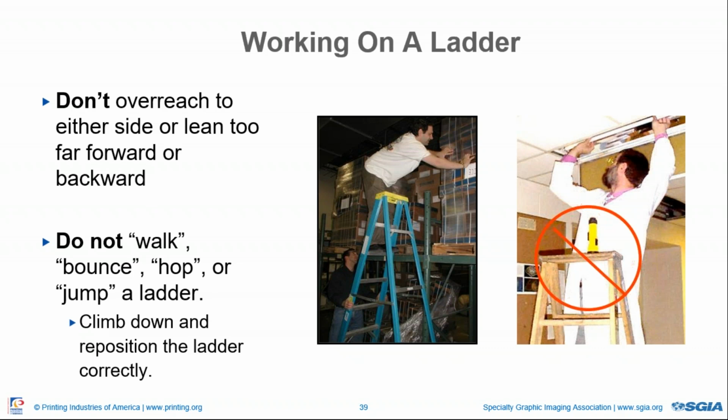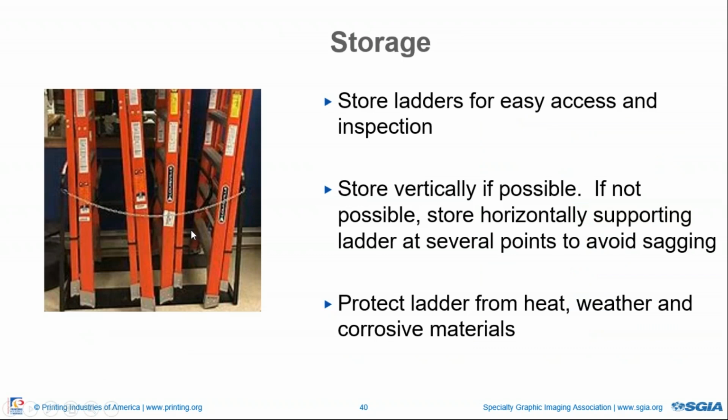If you need to move your ladder, you don't bounce it, you don't hop the ladder, you climb down, reposition the ladder correctly, and get back up on it. And likewise, you don't lean too far back or too far forward. Overreaching can be either forward or backward. And more instances are of reaching backward, which it looks like the gentleman on the video is doing, throws you in a more unstable position and subject to a fall.